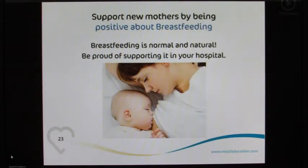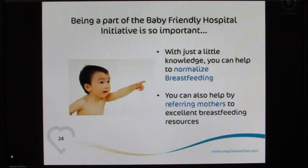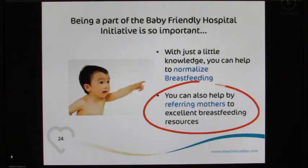Just being positive in general about breastfeeding can make such a difference to a new mother. Remember, breastfeeding is natural and normal. Be proud that your hospital supports breastfeeding. With just a little knowledge, you can help to normalise breastfeeding and put new mothers at ease. You can also help refer mothers to excellent breastfeeding resources and make a difference in their and their babies' lives.